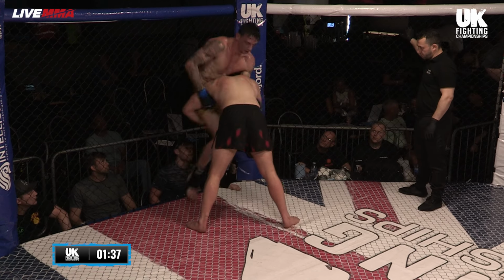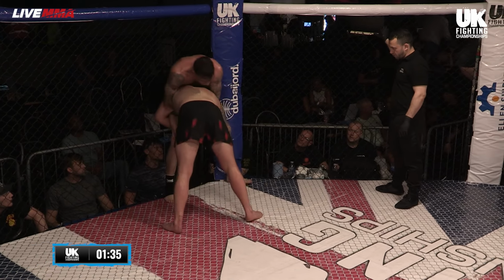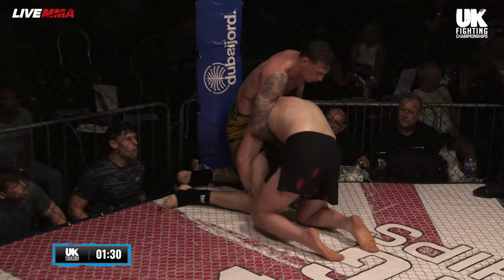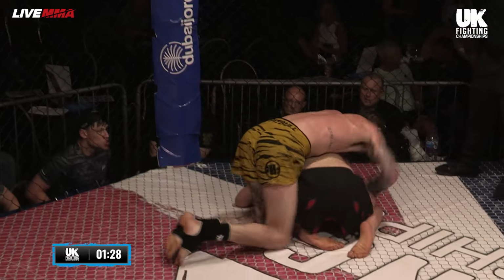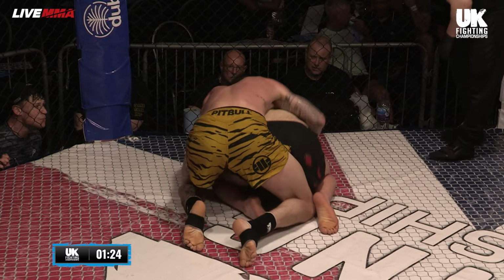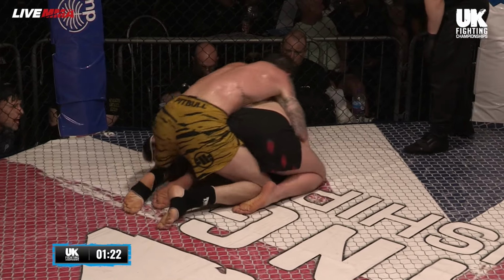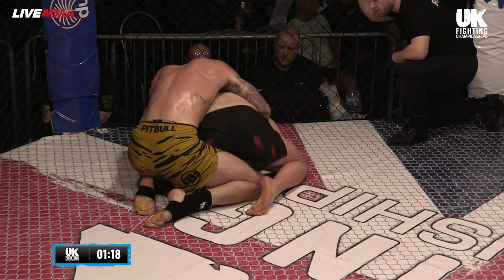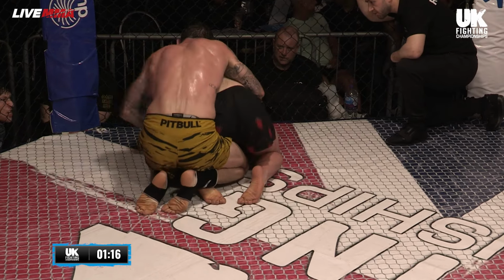Got that underhook on the left side. Halfway through the final round. It's Edwards who's been doing most of the work, but now Rutherford gets out to the back. This really is going to come down to just who wants it that little bit more.